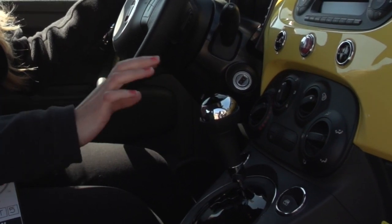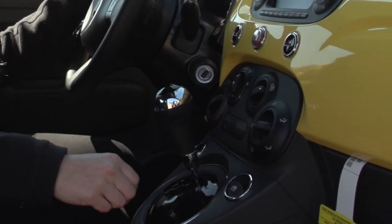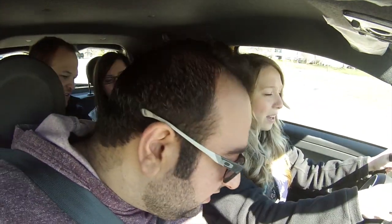I found that the shifter was a little bit hard. Guys, just put it in drive, please. How do I shift it over? No, other way. There you go. Okay, so the first thing I noticed about this car is it's really hard to shift. I mean, the D is right there, so why is the shifter not going by the D? That's what I want to know.